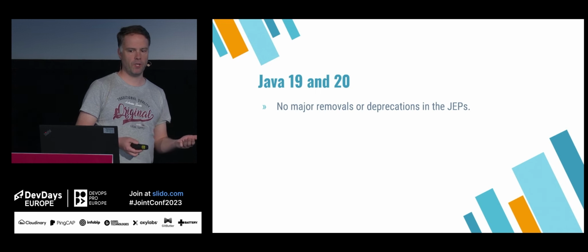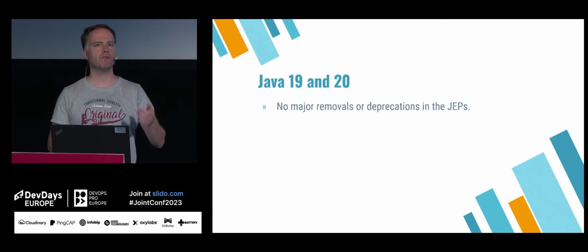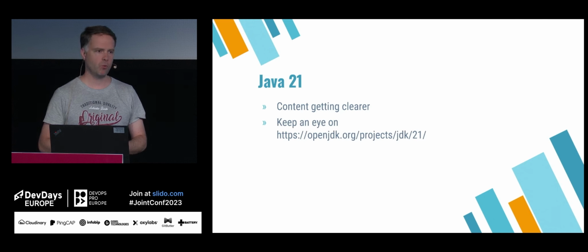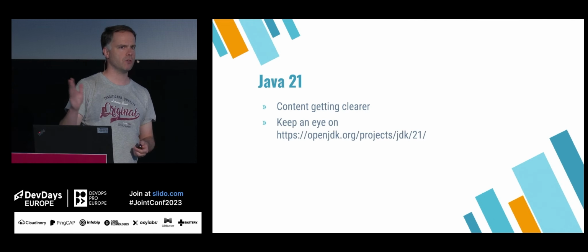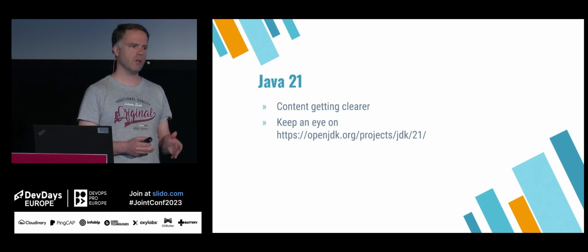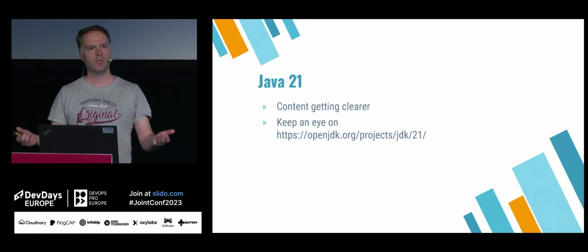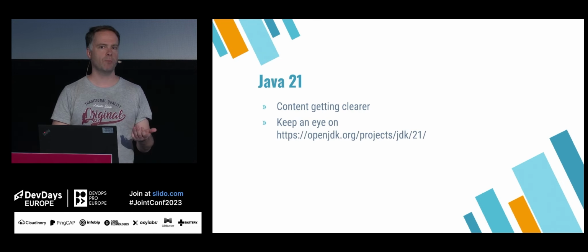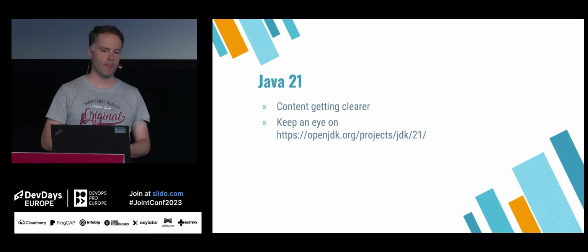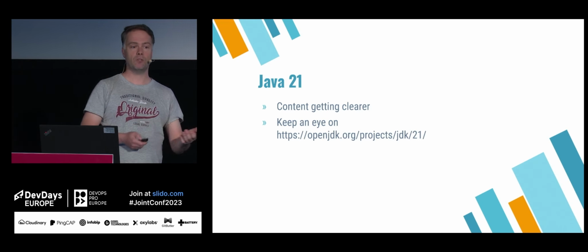For Java 19 and 20, there are no official major removals or deprecations. Some methods might have been removed, but no big, large features, so that's easy for us. And Java 21 is being released in September this year, so still a couple of months to go. Content is still getting clearer, but it looks like most of it contains cool new features like Project Loom, and not really any deprecations or removals. But it's still not finalized, so they might add something. Which also means that the upgrade to 21 will probably be relatively easy if you're already on 17.